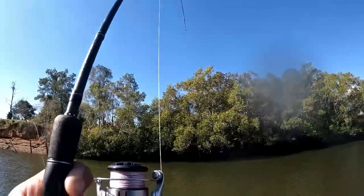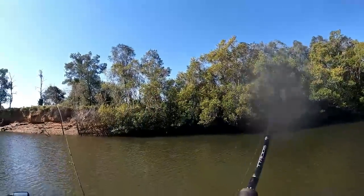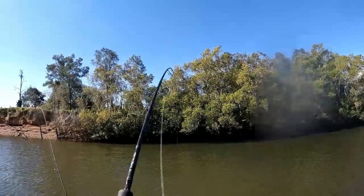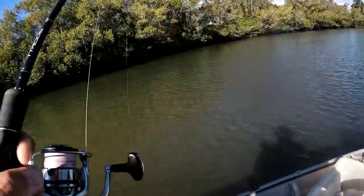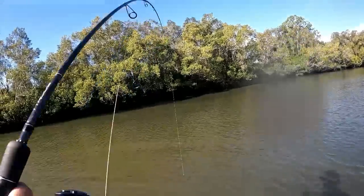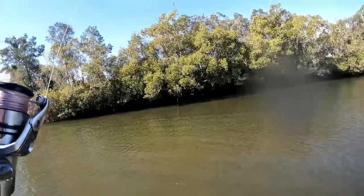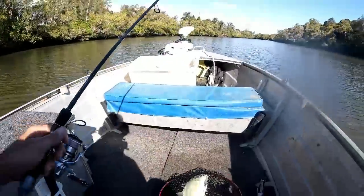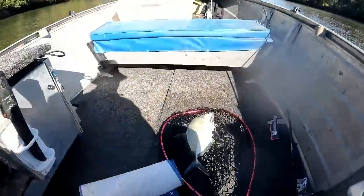Let's get this one in the boat. Let's not mess around. It's fighting like a trev. Oh! Jumped! There it is. Come on. It's got another run. I foul hooked it, I think. Got it. No, clean hook. Nice! We caught the whole thing. How good's that? Even done a little jump out of the water.